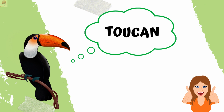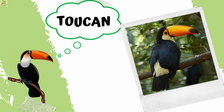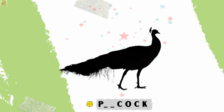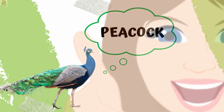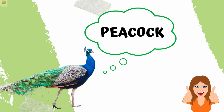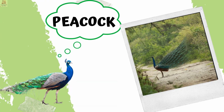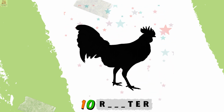What about this? Starting with T, ending with N? Toucan. These are the birds with large beak. T-O-U-C-A-N. What about these? These start with P. That's correct. It's a peacock. P-E-A-C-O-C-K with beautiful dances. This is the last one.